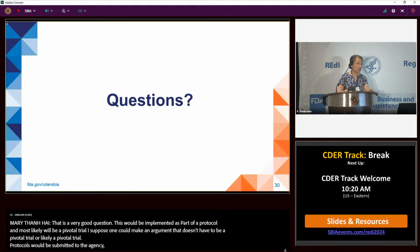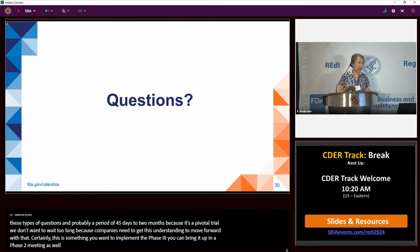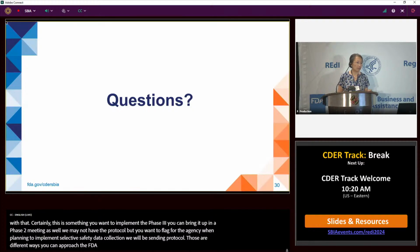Because there's an understanding if it's a pivotal trial, we don't want to wait too long, because companies actually need to be able to get this understanding to move forward with that. Certainly if this is something that you want to implement in a phase 3 program, you can certainly bring it up in a phase 2 meeting as well, where you may not have the protocol all spelled out, but you want to flag for the agency when we're planning on implementing selective safety data collection, and we will also be sending in the protocol. So those are different ways that you can approach the FDA about this being put into the protocol and getting feedback on it.